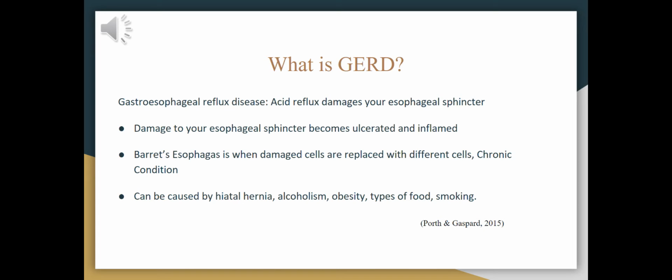Depending on how bad the condition is, it could also cause what is called Barrett's esophagus. This is when the cells lining the esophagus are damaged, and then during the healing process, they are replaced by columnar epithelial cells. These cells are more resistant to acid, but it could also be a cause for cancer.